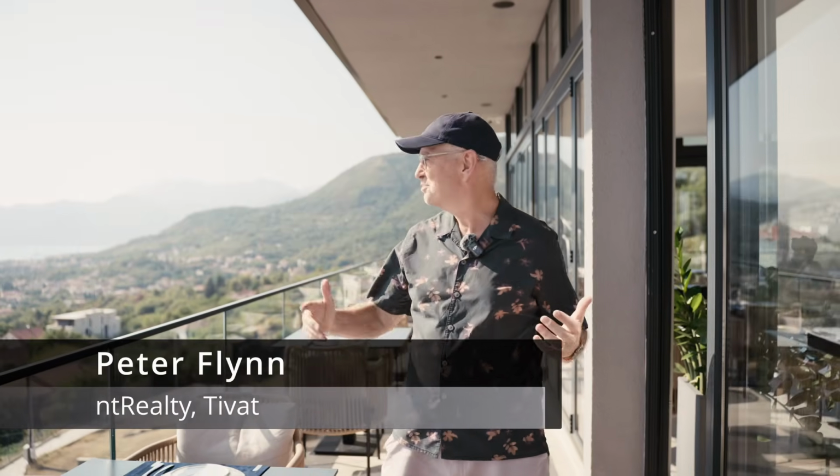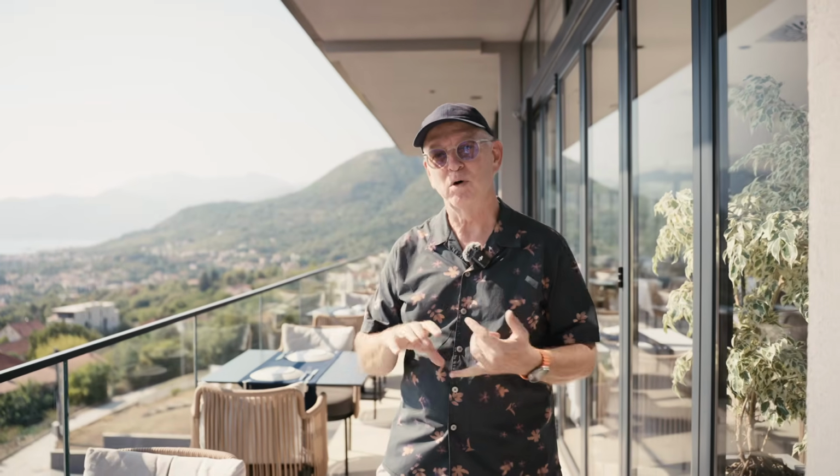So we're here in Kavač, 10 minutes from Tivat, 10 minutes from Kotor. Today I'm going to show you 4 entry points to a complex right next to here. We're actually at this beautiful rooftop restaurant. We have 2 townhouses, one finished by the developer, another one finished by an owner.